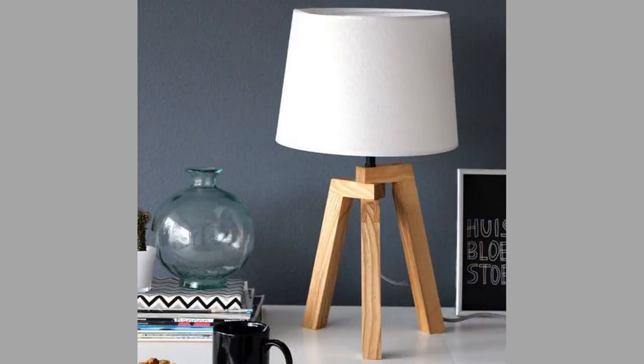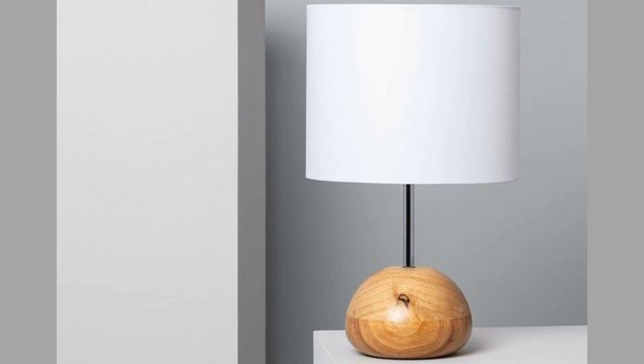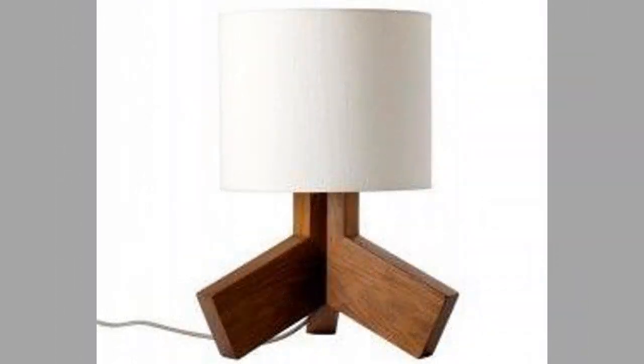on what you're doing. Studies have shown that exposure to bright light at night can interfere with sleep. A bedside lamp with a dimmer switch can help you to create a more relaxing and sleep-friendly environment. If you're afraid of the dark, a bedside lamp can provide you with a sense of security. The soft light from a bedside lamp can help you to feel more comfortable and relaxed in your bedroom.